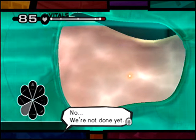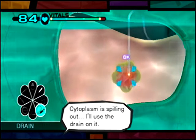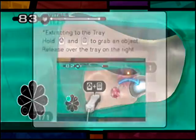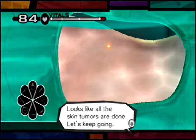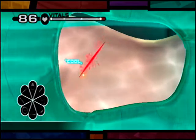No, we're not done yet. There may be tumors under the skin here as well. I want to check the cytoplasmic scar and the phallic size of the scalpel before it leaks. Tumor excision complete. I'll extract it with the forceps. I'll leave the tray out. Synthetic. Looks like the skin tumors are done. Understood. Area disinfected. Making an incision.